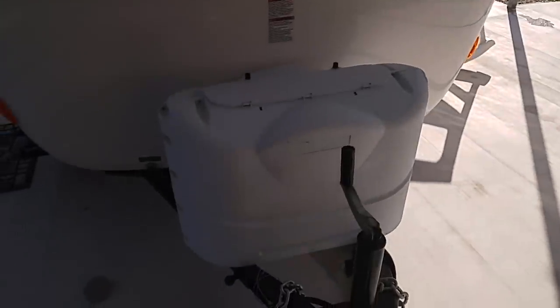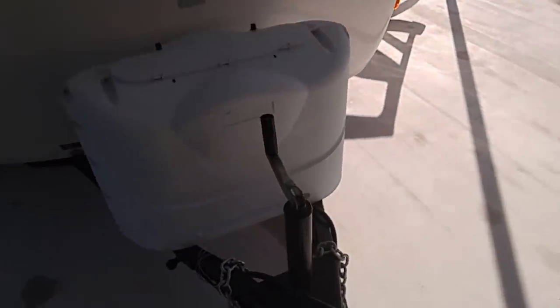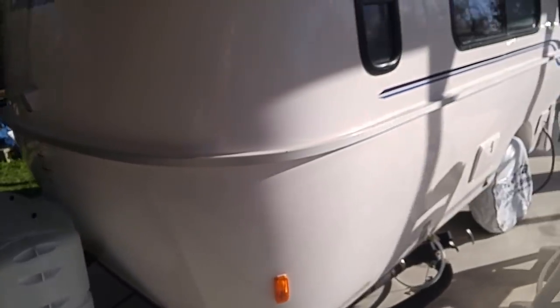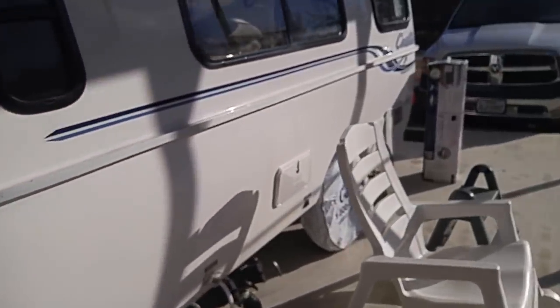Yeah, it's got two 20-pound tanks, 5-gallon. Cost you about 15 bucks to refill them. And as far as usage, no problem. I picked up my Casita on October the 3rd, and I haven't even used one tank yet. Okay, and I've been living in it full time.